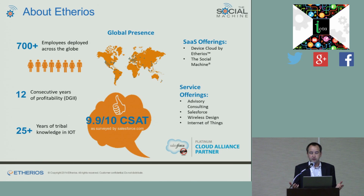So, a little bit about Etherios first. A global company. Some of our key products are our device cloud, which is really the hub for device data, and the social machine, which is going to tie on to Salesforce.com to bring that data into Salesforce. And in terms of service offering, we provide advisory consulting on Salesforce, wireless design, and Internet of Things solutions.